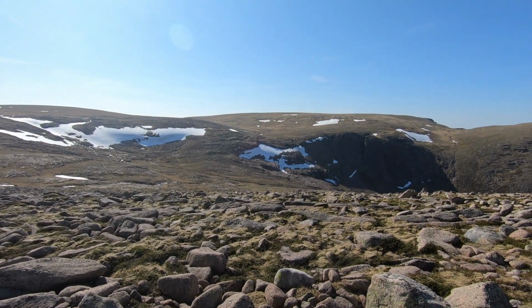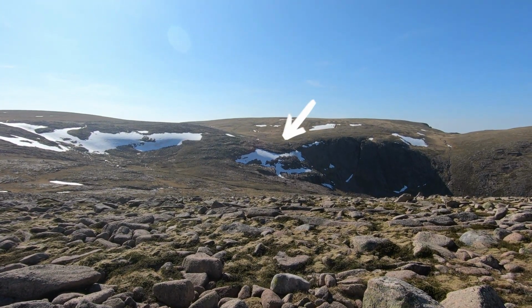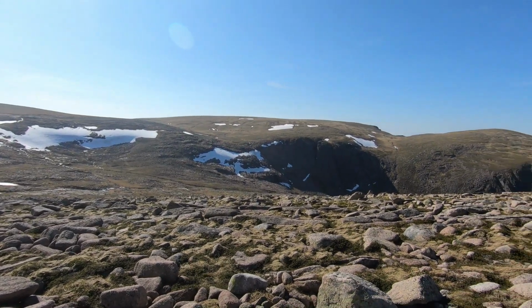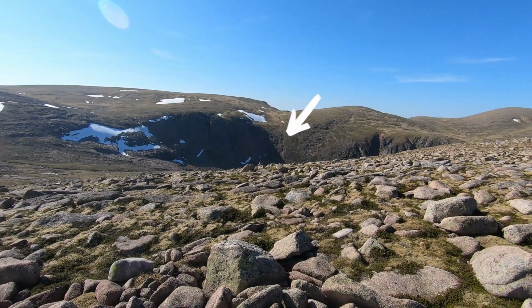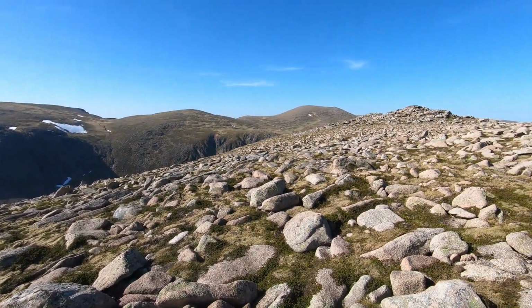just in the centre there we've got the Feith Buidhe slabs, and you can see the river and the waterfall, so our tents are just in the centre there. And then coming round you see the path that we took down there next to the river, which took us down to Loch A'an. And coming round again we've got Cairngorm.